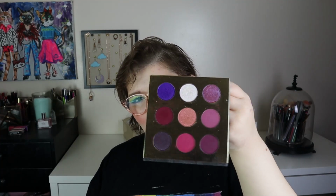You'll see those in a shadow reorganization video that should happen at some point in the future, but I don't feel like grabbing them right now to show you. So this is the Power palette, which I got for like $15. I think it's a beautiful palette, honestly, especially at the sale price. And it might be on sale again. Maybe. I'm not sure. Don't hold me to that.